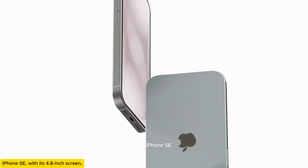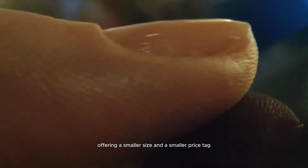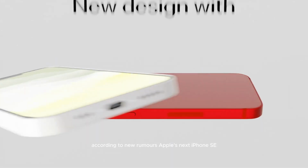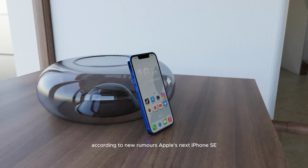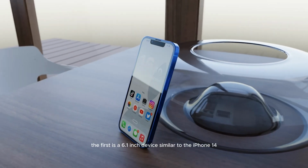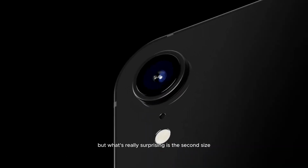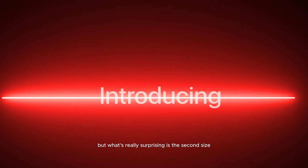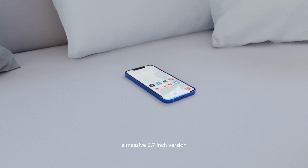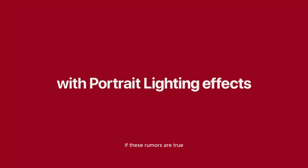The iPhone SE, with its 4.8-inch screen, has been the lone holdout, offering a smaller size and a smaller price tag. But that could be changing soon. According to new rumors, Apple's next iPhone SE, the fourth version, might come in two sizes. The first is a 6.1-inch device, similar to the iPhone 14. But what's really surprising is the second size, a massive 6.7-inch version, which could resemble the iPhone 14 Plus. If these rumors are true, this could be the final farewell to small phones.